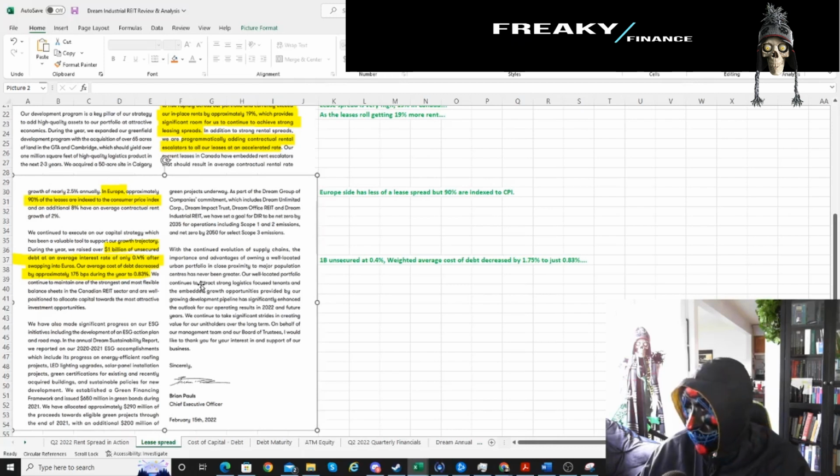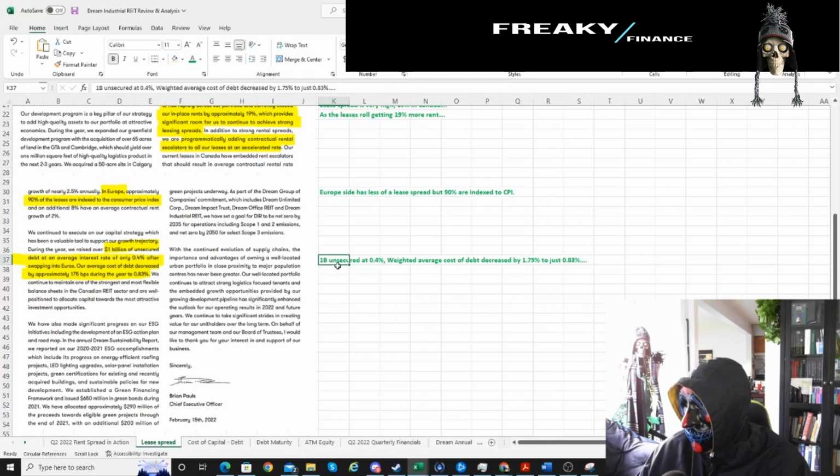In Europe, they have less of a lease spread, but at the same time, 90% are indexed to their CPI, which is going to be very important come winter if people are right on the energy shock that Europe is about to experience. And again, I flag the 1 billion unsecured 0.4% borrowing. It'd be nice to borrow at 0.4%, wouldn't it? Especially if you could buy these assets that are having such big rent increases.